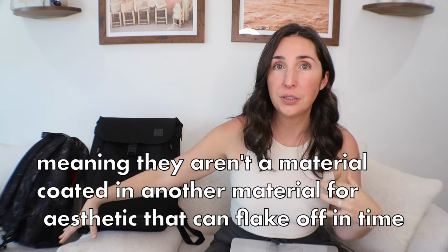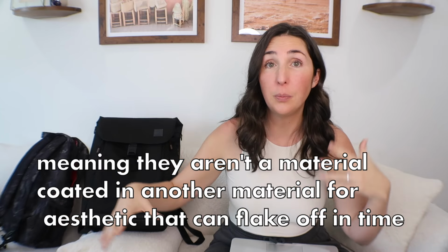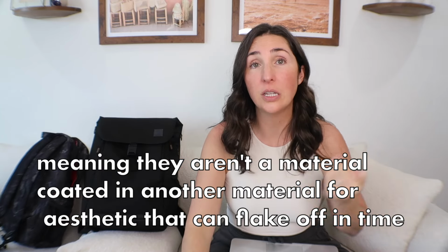While they may seem like they're great for easy wipe clean, a lot of the straight up materials wipe clean just as easily, but those faux leather materials in time are going to show a lot more wear. They're going to start peeling, they're going to start cracking. They're not a bag that you're going to have 5 years from now, especially if you want to double it as a travel bag or anything like that.